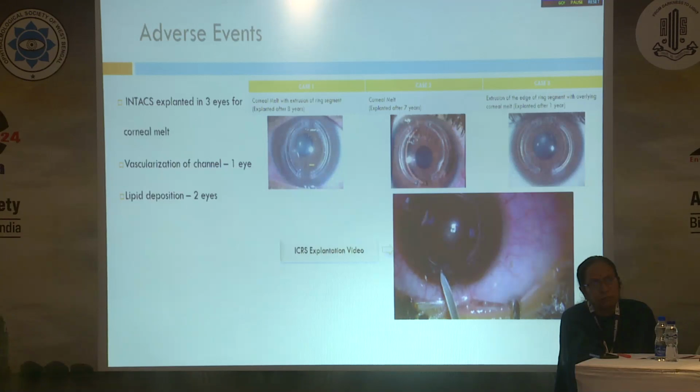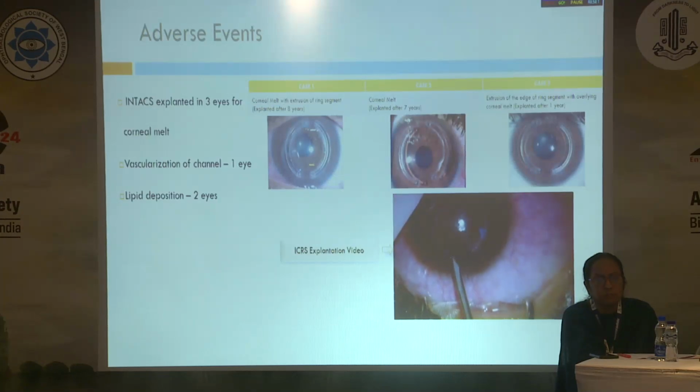Coming to the adverse events, Intacs was explanted in 3 eyes for corneal melt. The time from implant to explant was 8 years, 7 years, and 1 year respectively in cases 1, 2, and 3. Vascularization of the channel was noted in 1 eye, and lipid deposition was noted in the channel in 2 eyes. This is a short video where we can see that even after a long term of implantation of Intacs, explant is not very difficult.